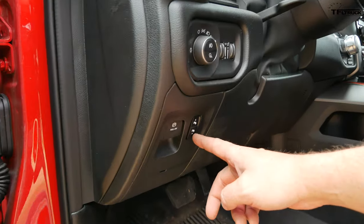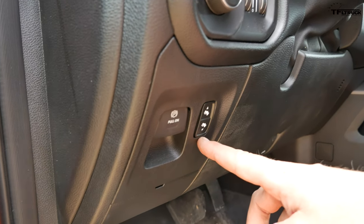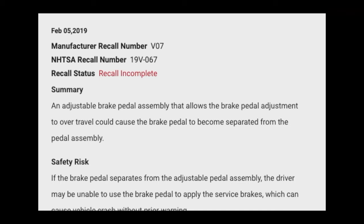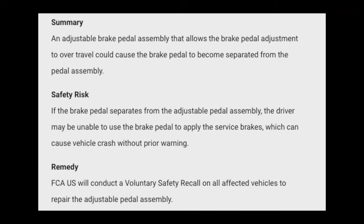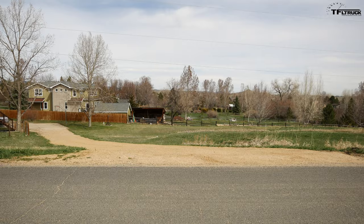The second recall is about the adjustable pedals, especially for the brake. You can actually put them in and out for comfort. And there's a recall about it because sometimes the pedal could go too far, preventing you from applying the brake. Once again, we haven't run into this problem, but we gotta take care of these recalls. So yes, we made two trips to the dealership, but overall, maintenance-wise, it's been easygoing.